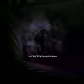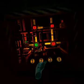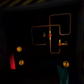Motion trigger, boiler room. Oh, sure. Sure. I need all three right here. Well done. Okay. Easy. Calls them easy. Easy. What?